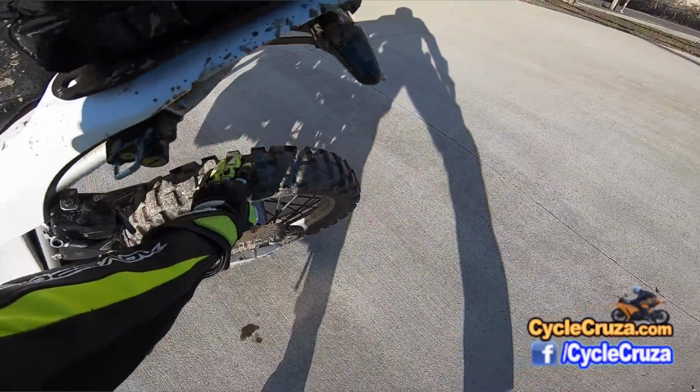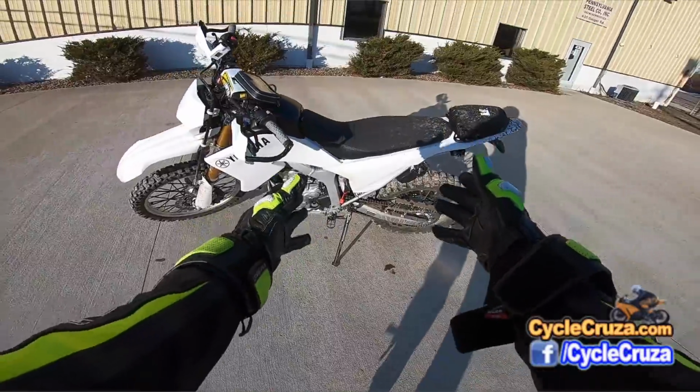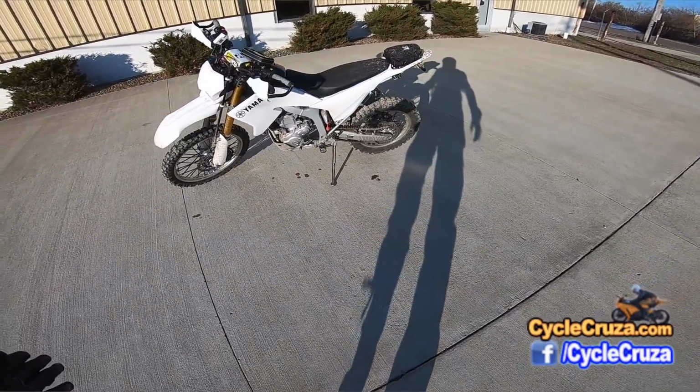This is the sign of a well-used dual sport bike. And you see that dirt on there?